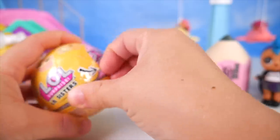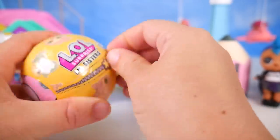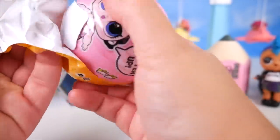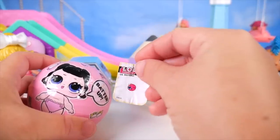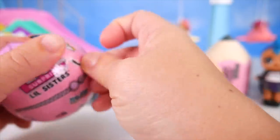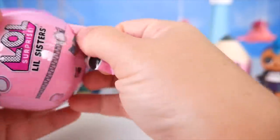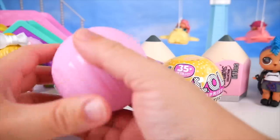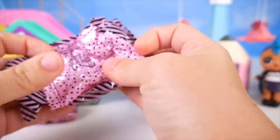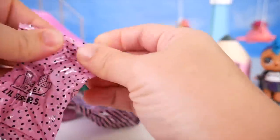Time to keep going though. Peeling back some more. What's under this one? Our color changing sticker. And the final layer here. Just gonna rip this around. Got it. Pink ball here with all of our surprises. Here we go, here we go. Oh my goodness, I'm so excited to see who it might be. What do we have here first?